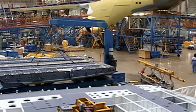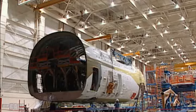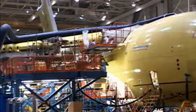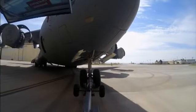2015, Long Beach, California. Boeing prepares to assemble the 279th C-17. After 25 years in production, the big gray moose has reached the end of the production line. But it's still writing its future. There's a lot of history still ahead on the C-17.